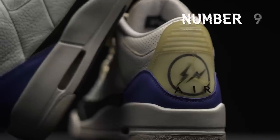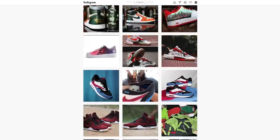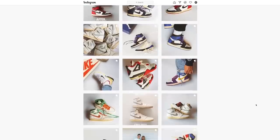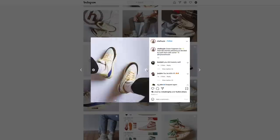On to number 9, the 1988 Fragment Jordan 3. I took inspiration from two great artists, Jay from Dane Customs and Chef Hoy Lee. What Dane Customs did, he added a swoosh to his Fragment Custom. I love that detail, I had to do it to mine. It gave it that Tinker Hatfield look. And what Chef Hoy Lee did, he added the blue to the side, something that Jordan Brand should have done from the beginning for some reason. I don't know why they didn't. And age the back tab.